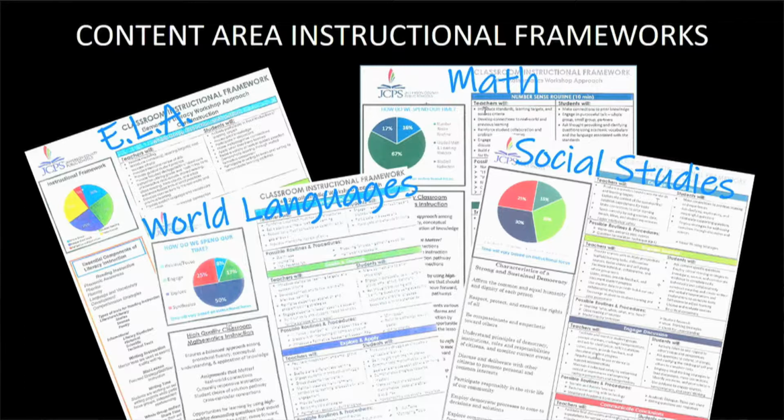So the purpose of this video is to take a closer look at the workshop model in the context of a Jefferson County health classroom. Candy Thomas, an instructional coach and educational consultant, is here to lead us through the what, the why, and the how of workshop, including a look at sample health lessons and other curriculum documents where the workshop model can be seen. This is an interactive video as part of your online professional development session.